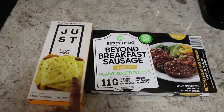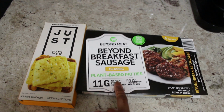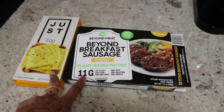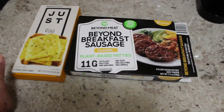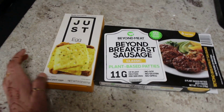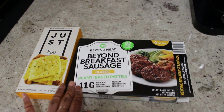This is the fake egg patty that I'm using, and then the fake sausage. Both are amazing and pretty much taste like the real thing. This is not my everyday breakfast. Don't eat this every day because obviously it's processed, it's not the healthiest. I usually do avocado toast every day, but it's my day off, so I'm making myself a little cheat breakfast.